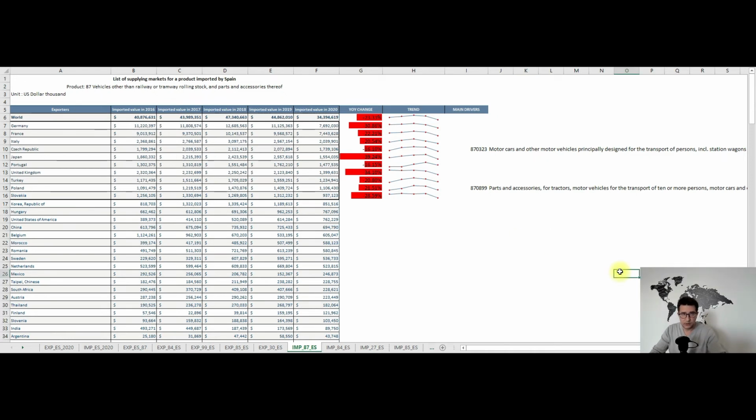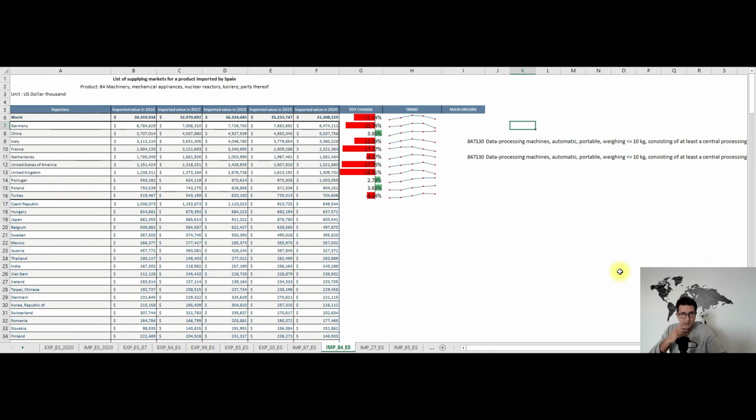Now, jumping on to the next chapter, which is chapter 84, we see again a big contraction here in terms of imports, more than 11% relative to the figures of 2019, bringing the absolute value to more or less $31.3 billion. Now, in terms of the biggest trading partners, Germany is the biggest one with almost $6.5 billion, followed by China with more or less $5 billion. And in third place, we have Italy with almost $3.4 billion worth of imports.